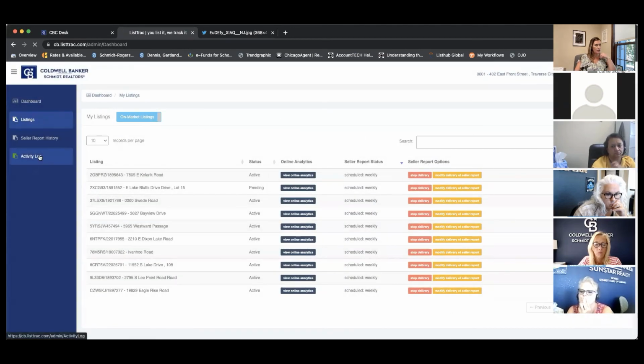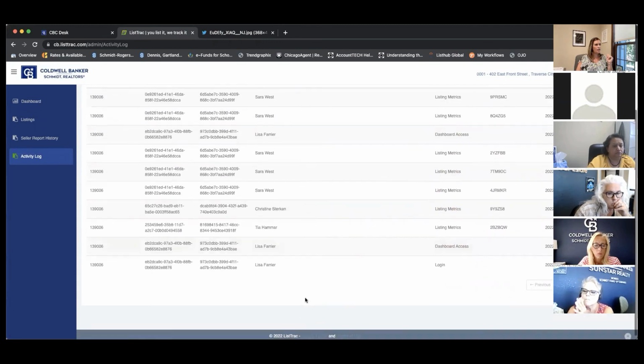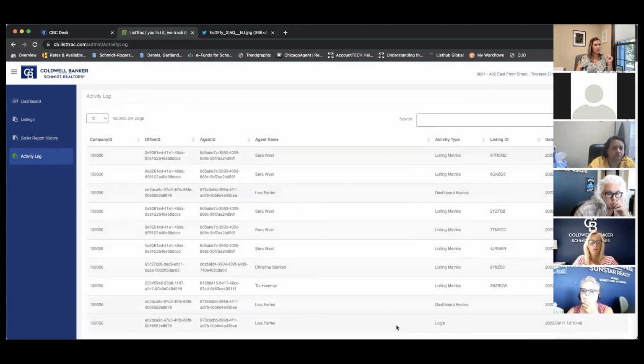I might have to double check the activity log. I thought anybody with administrative rights would have it, but perhaps I'm mistaken on that. So I will get some clarity and let you guys know, but this is where you can track who's been in the system, what they did. They viewed listing metrics, or they accessed the dashboard, or they simply just logged in. So this will let you track activity.